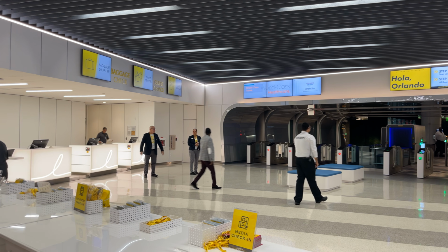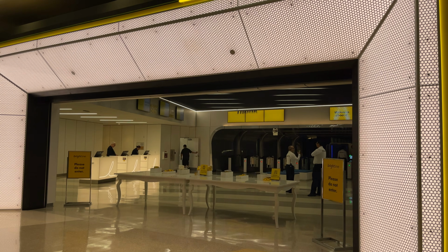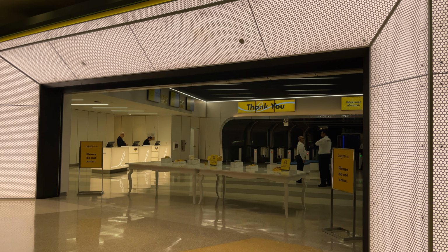On the left are 3 customer service and luggage check-in desks. Here, bags are dropped off for departing passengers and picked up for those arriving.